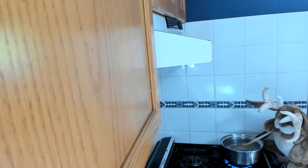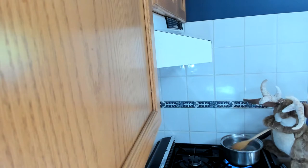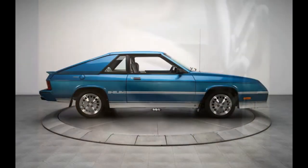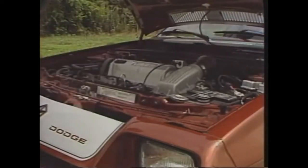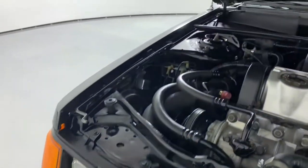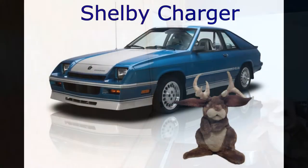Shelby turned up the heat in 1983 with the Shelby Charger with 107 horsepower. Things started getting hotter with the introduction of the Chrysler K high-output 2.2 liter in 1984 with 110 horsepower and 129 foot-pounds of torque for the Dodge Omni GLH and Dodge Shelby Charger. Finally, things came to a boil in 1985 when Chrysler introduced the K-Turbo 2.2 liter. The 85 Shelby Charger Turbo and the 85 Omni GLHT produced 146 horsepower. Carroll Shelby's GLHS, Omni and Charger, were red hot with 175 horsepower.